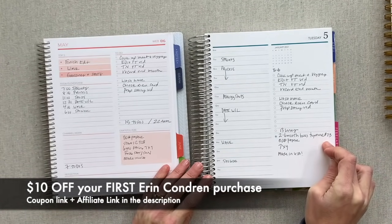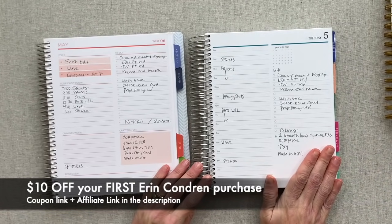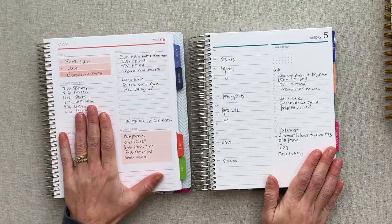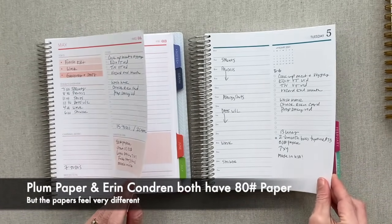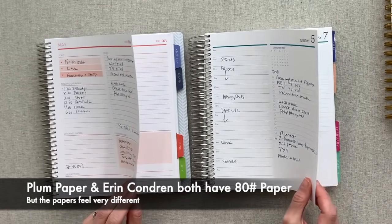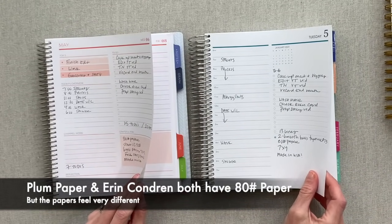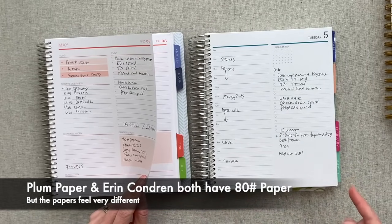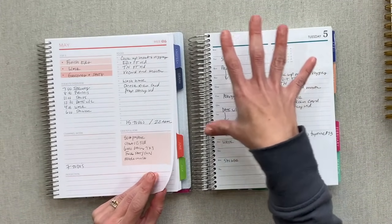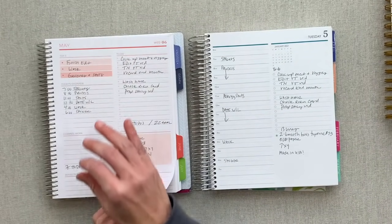You get the 80-pound paper made in the USA. Plum Paper is 80-pound paper made in the USA too, but these are two completely different 80-pound papers. So let me make note, if you're new to paper and planning, just because I've said a couple of these are 80-pound, like Whitney English is 80-pound, Erin Condren's 80-pound, Plum Paper's 80-pound. They are all different 80-pound paper.